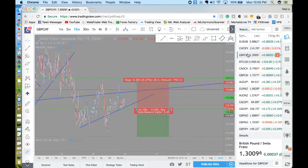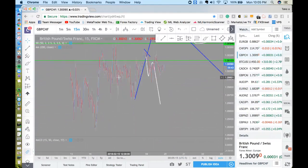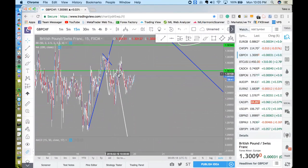Now let's check over GBP CHF. Guys, this thing has been doing nada. See, it followed, I guess, from here. It did make this drop last night. So it made a decent little drop. But let me go to the 4-hour.